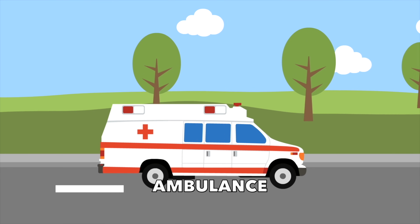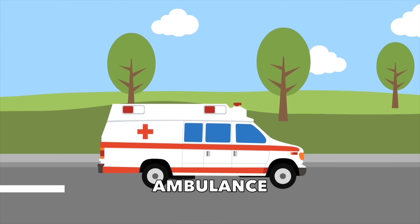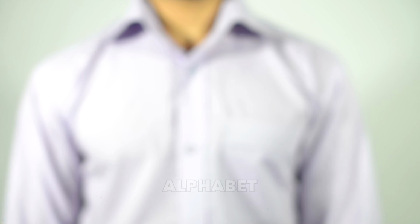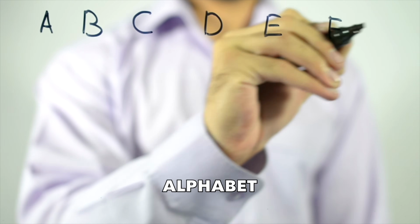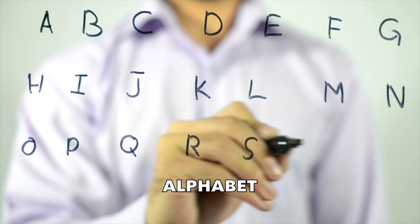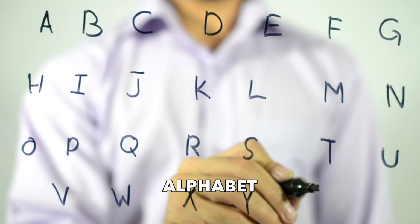Ambulance. When someone needs to get to the hospital quickly, an ambulance comes with lights and sirens to help. Alphabet. A, B, C. All the letters we use to write words from A all the way to Z make up the alphabet.